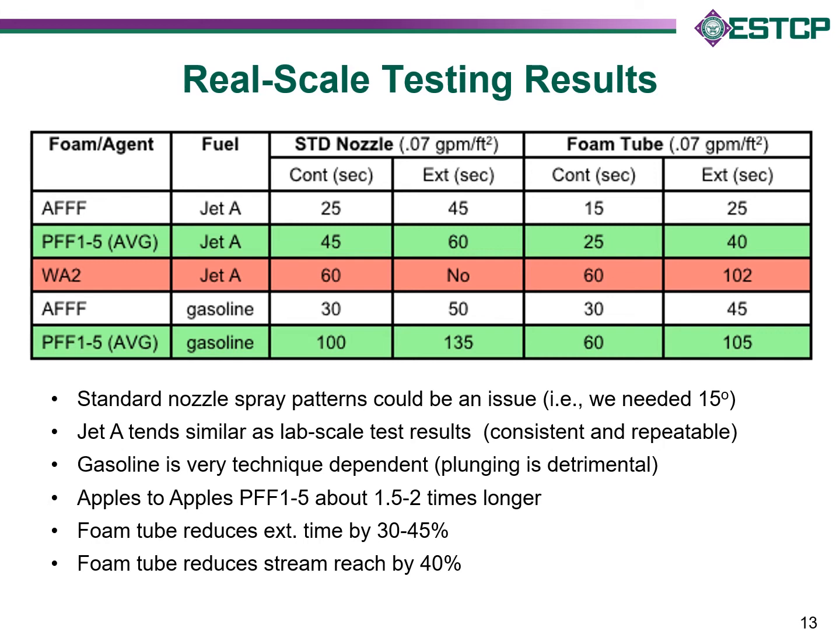So just as a general rule, again, the factor of 2 numbers seem to apply across the board. For the Jet A, without the foam tube, the AFFF put it out in about 45 seconds. The fluorine-free foams had an average of about 60 seconds, so maybe about 1.25 there. When we went to the gasoline, the AFFF was able to put it out with the standard nozzle in 50 seconds, but it took 2.5 times that to put it out with the fluorine-free foams with the standard nozzle. They came in at about 135 seconds. But when you add the foam tube and get the higher aspiration rates, into the 20s expansion ratio range, the times went down by between 30 to 45%, as you can see in the table.